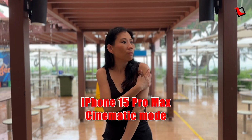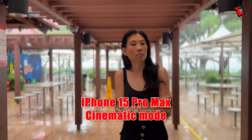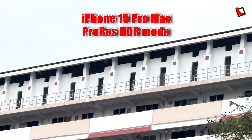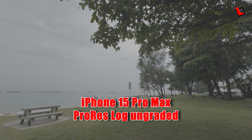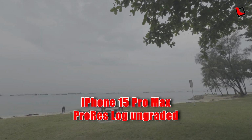But other than these three features, really, the rest, like the cinematic mode, the HDR and the ProRes modes, and perhaps even the macro lens, well, to me, I think they are gimmicks to most people. You probably use it once, then never again. So now my advice, should you upgrade?